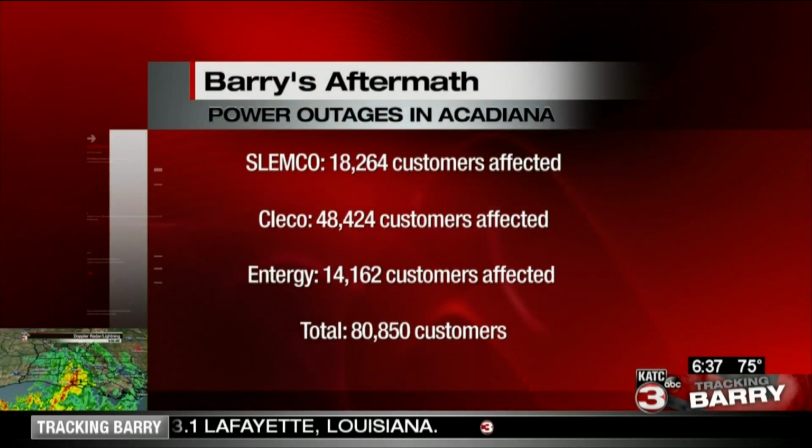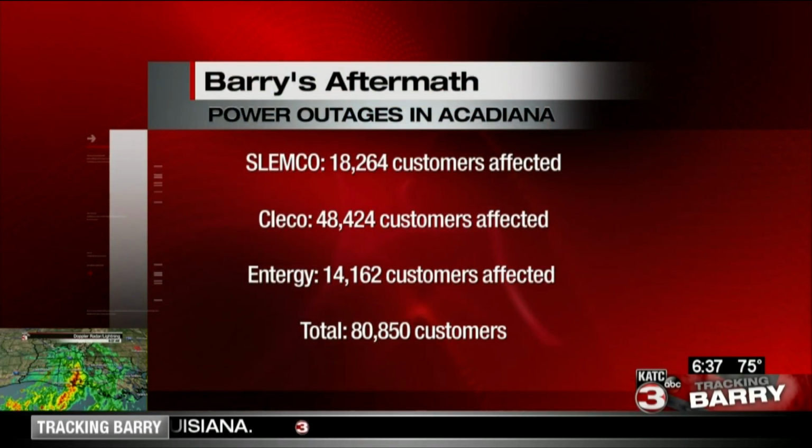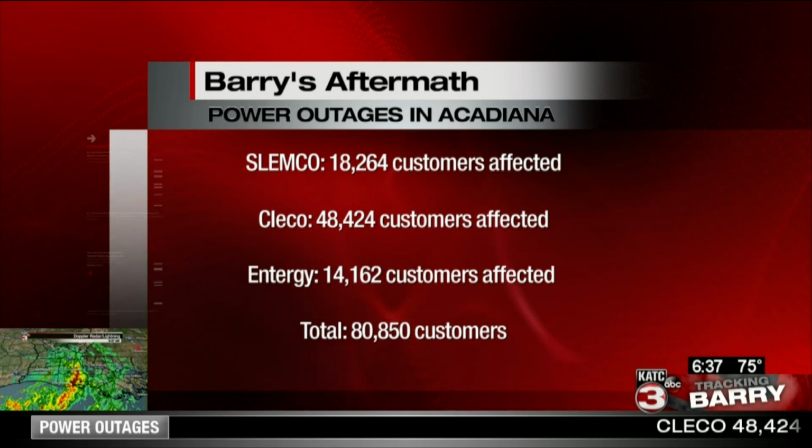Now, nearly 80,000 people are without power, and according to SLEMCO, more than 18,000 of their customers are dark this morning. More than 48,000 CLECO customers have no electricity this morning, 22,000 of those in New Iberia alone, and more than 14,000 Entergy customers have no electricity.